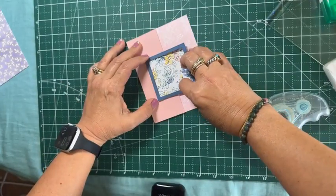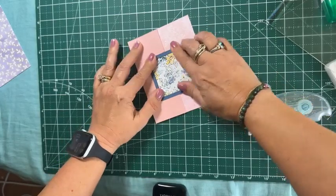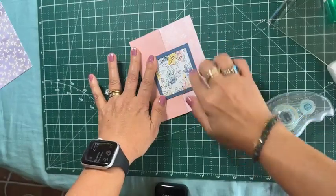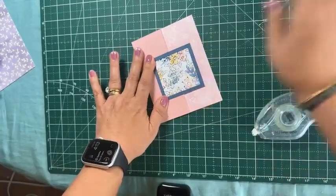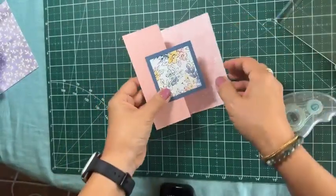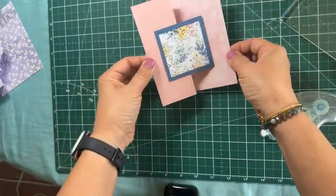So put this on here. And there you go. So for this technique, what I would do is just make up a whole bunch of it, and then whenever you're ready for an occasion that you need a card, you just plop the greeting. So there you go. Isn't that cute?